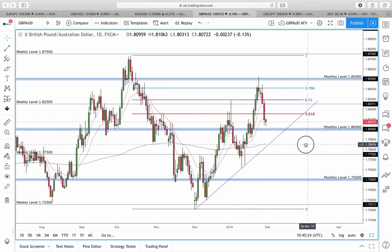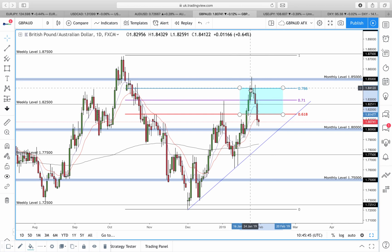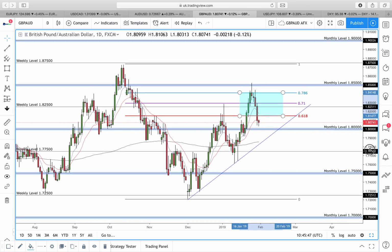So pound Aussie as well, we spoke about. And what we had was that we saw last Friday's candle spiked up, touched the 1.8500 before pulling back down below the 0.786 fib level. So what we do here at Trading FX is we like to trade the deep pullbacks. So we like to wait for the price to pull back into something you call the fib reversal zone before we look for weakness, before looking to sell and come all the way down.